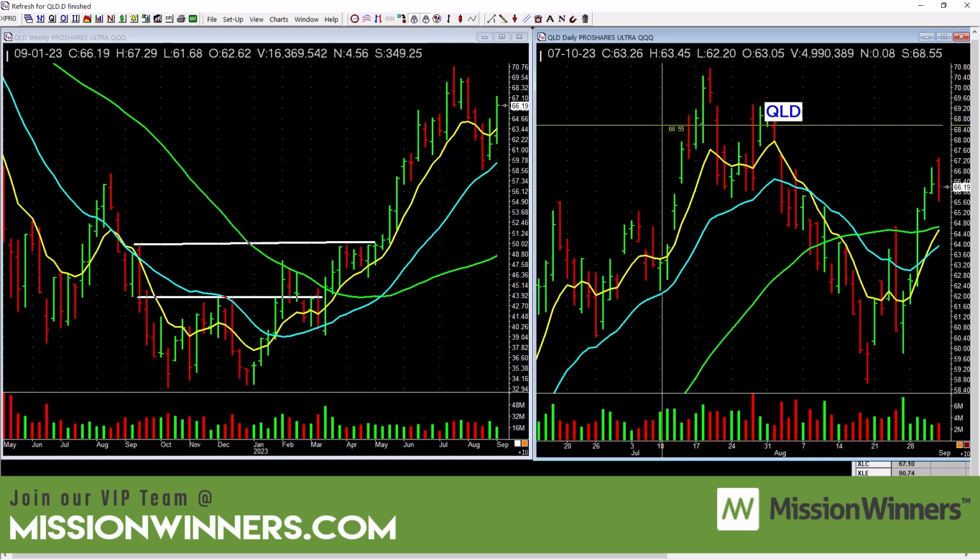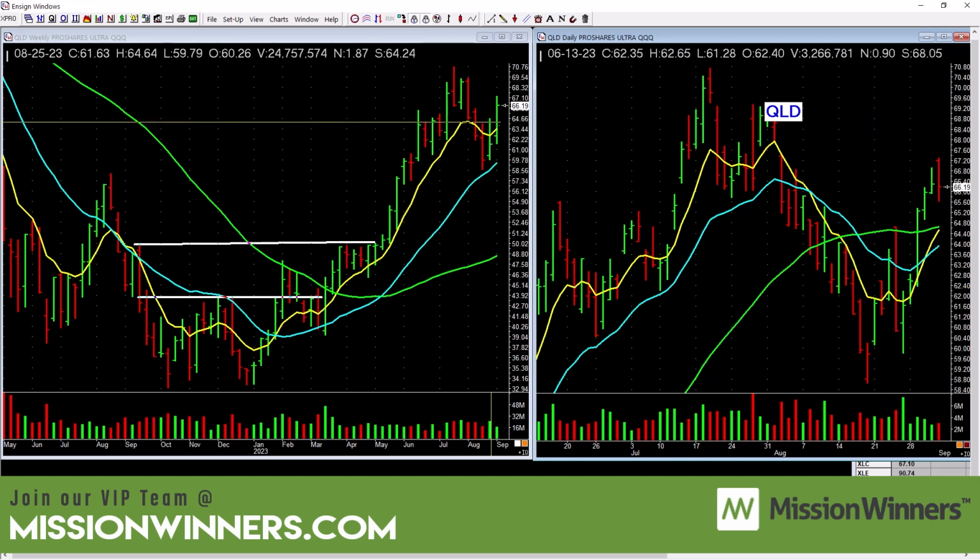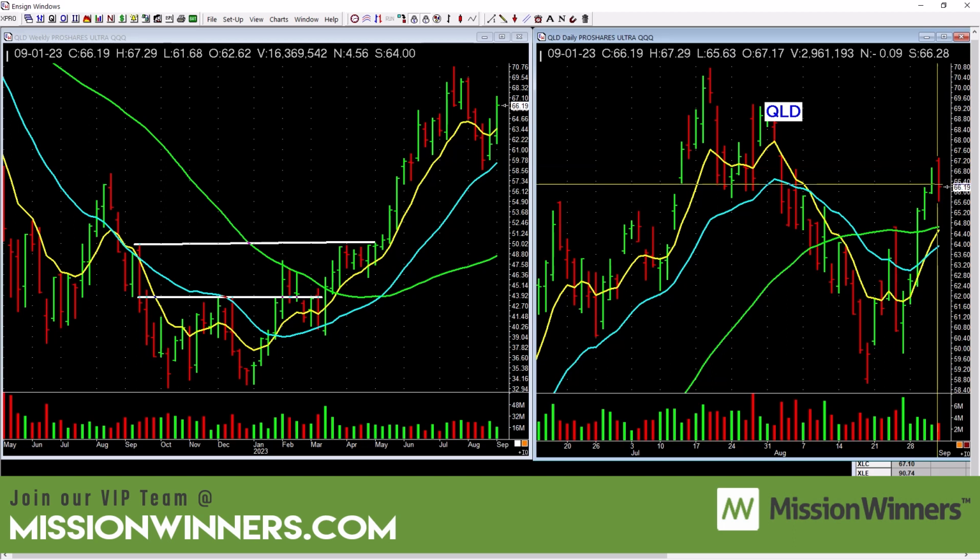NASDAQ 100, it's improving, okay? It's lifting up here a little bit, and it looks good on the weekly. Gapped up and closed down below where it opened. This is called a bearish engulfing bar.